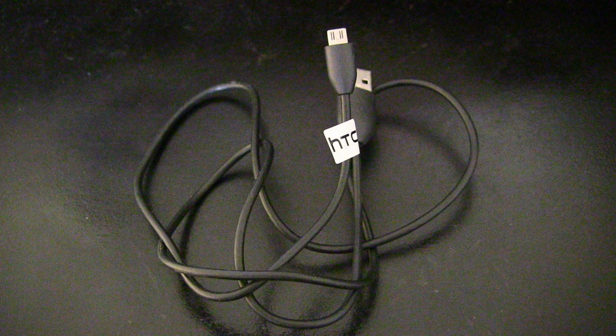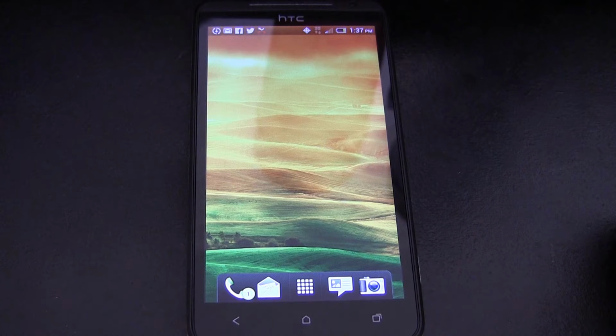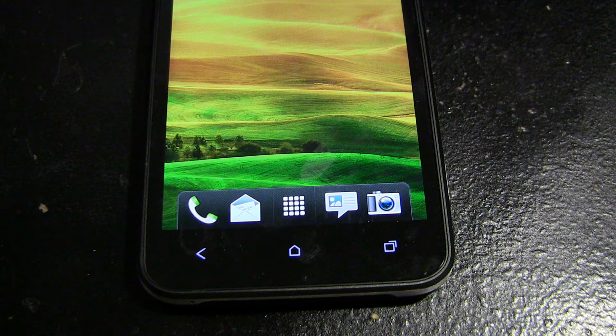In the box, you get the micro USB cable, AC adapter, some product guides, and the EVO 4G LTE itself. Taking a look at the top, you have the HTC branding along with a 1.3 megapixel front-facing camera. Below that, you have a 1280 by 720 4.7 inch screen that is comparable to the Galaxy S3. Below that, you have the back button, home button, and apps button. On the back, there's an 8 megapixel camera that's accompanied by flash.